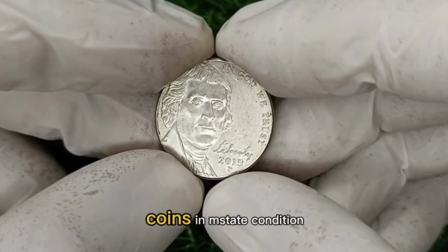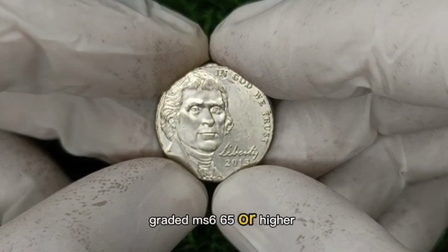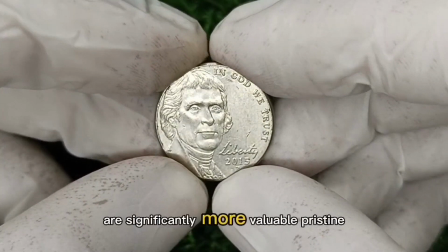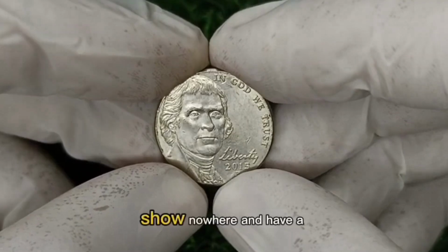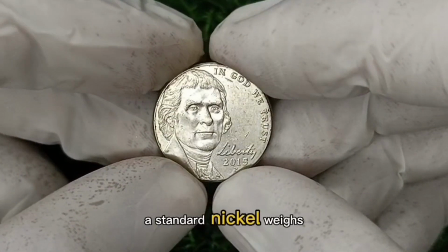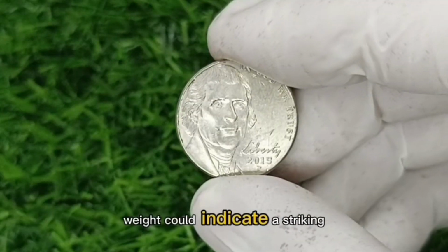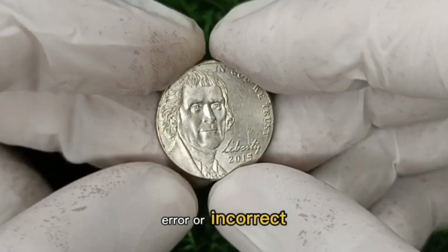Assess the condition. Coins in mint state condition, graded MS-65 or higher, are significantly more valuable. Pristine coins show no wear and have a brilliant luster. Weigh the coin. A standard nickel weighs 5 grams. Deviations from this weight could indicate a striking error or incorrect planchet.